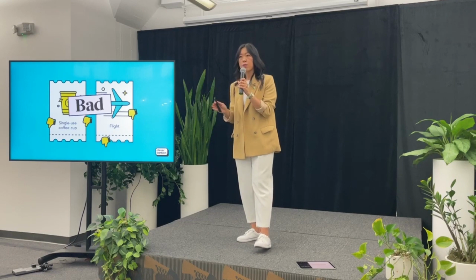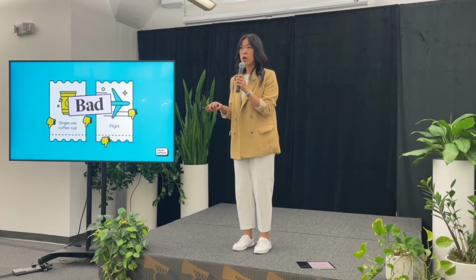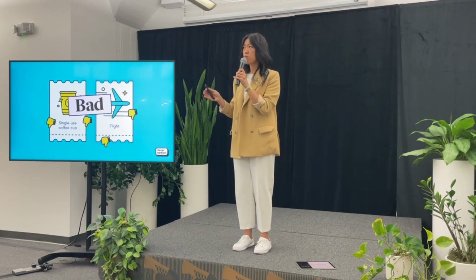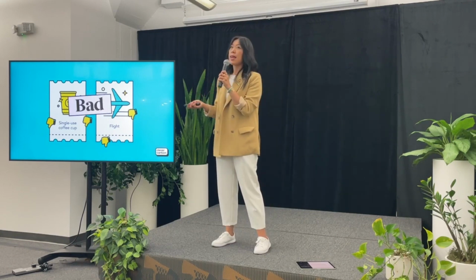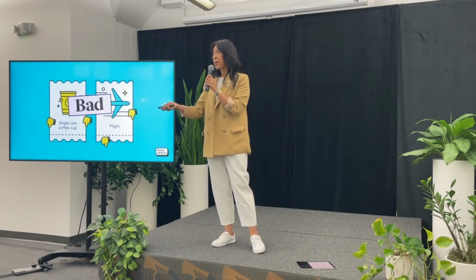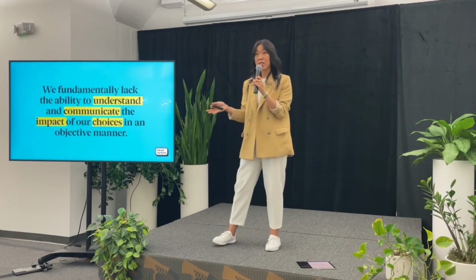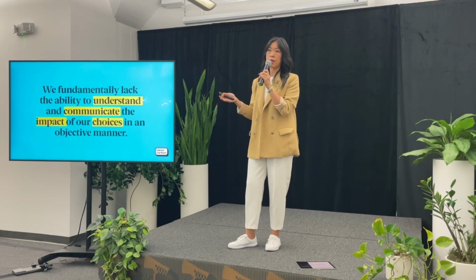So at Clever Carbon, why do we focus on carbon literacy? Well, today when we talk about a single-use flight and a coffee cup, we say those things are bad. Flying is bad, coffee cups are bad. And what that fundamentally tells me is that we lack the ability to understand and make and communicate our choices in a way that we can quantify and measure.